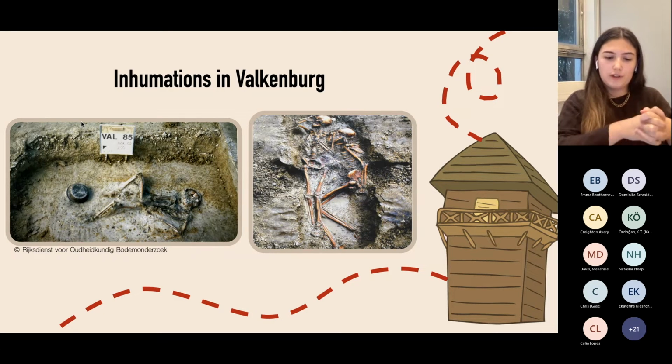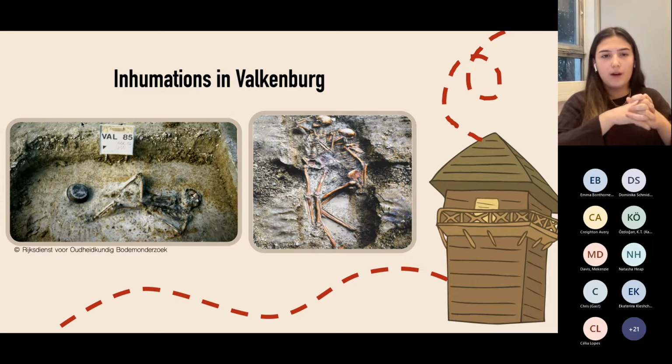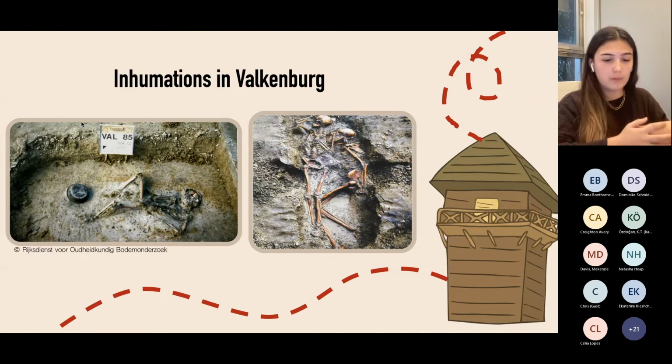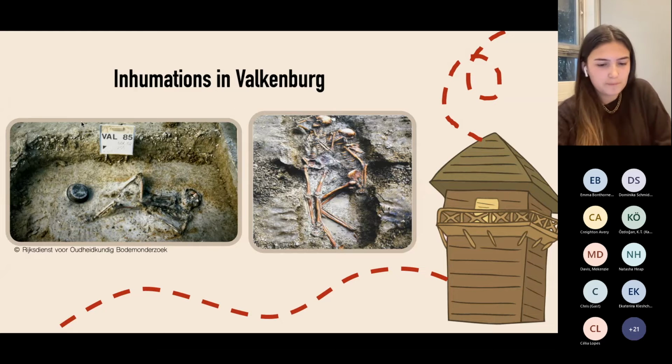Osteological analyses showed that these individuals performed heavy labor during their lifetime, and they were in general taller than the average population that was living in the Netherlands in the Roman period. So this raises a lot of questions. Why weren't they cremated, and why were they buried in such a seemingly careless way? So this is where the isotopes come in.